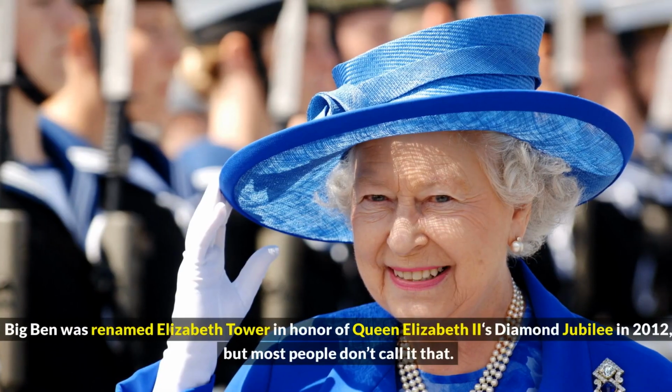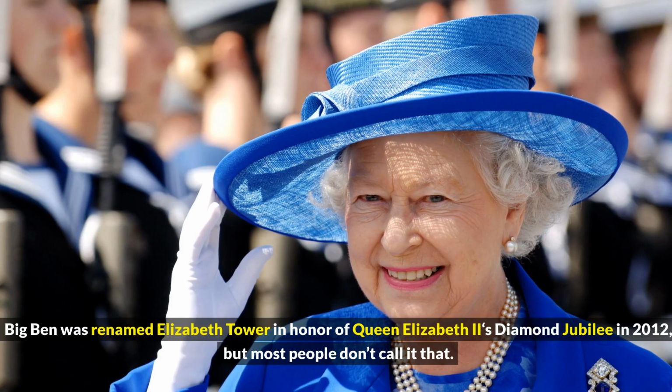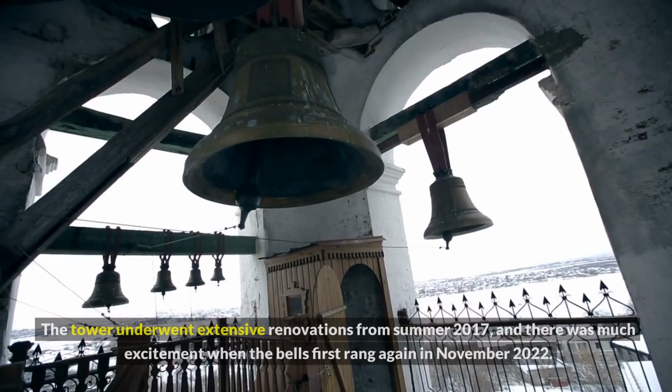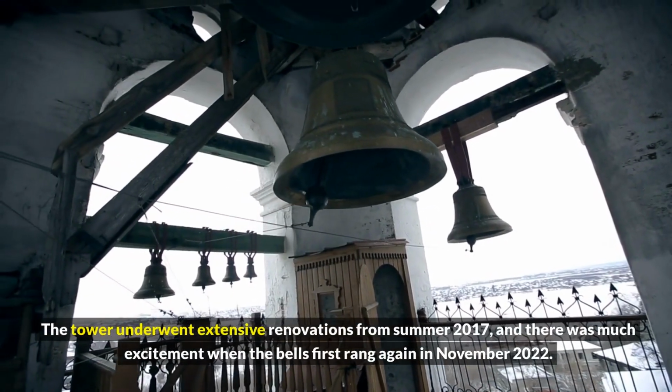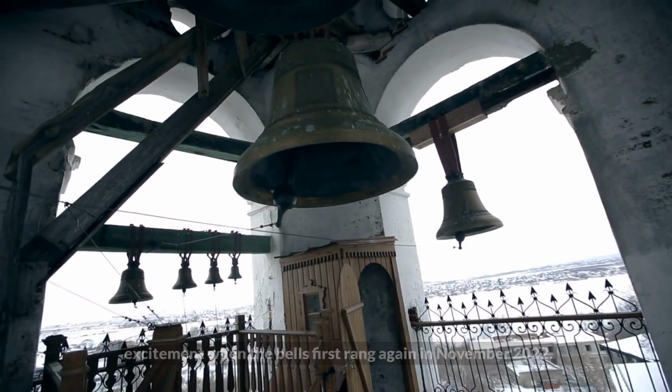Big Ben was renamed Elizabeth Tower in honor of Queen Elizabeth II's Diamond Jubilee in 2012, but most people don't call it that. The tower underwent extensive renovations from summer 2017, and there was much excitement when the bells first rang again in November 2022.